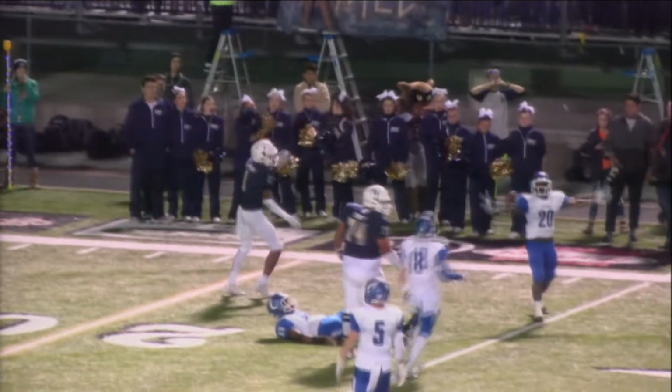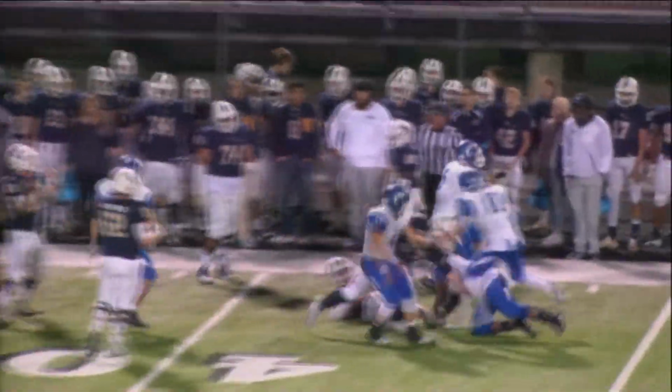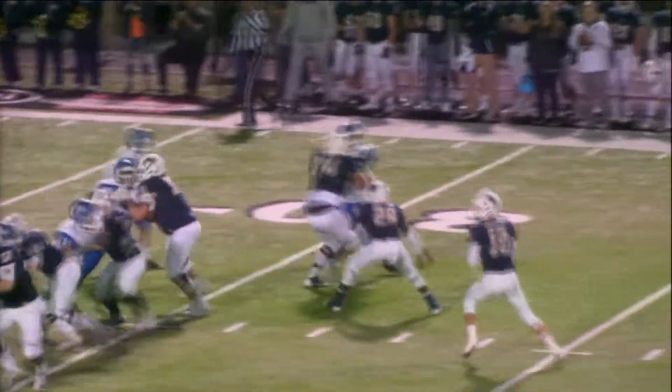Pump fake and a throw. Knocked away. Who else? Tez Miller. The option. And the tackle made by Terrell Grimes. 6:45 to play in the first half.